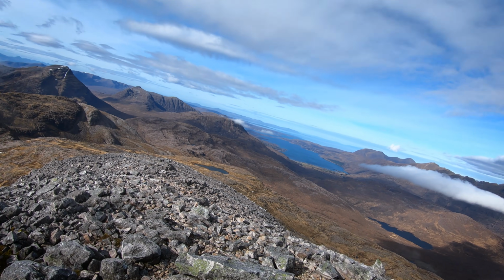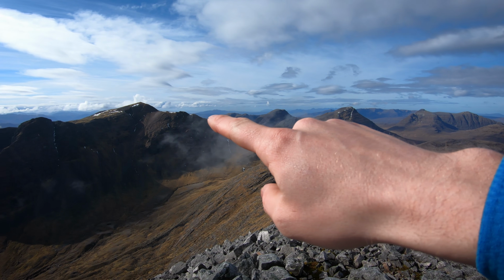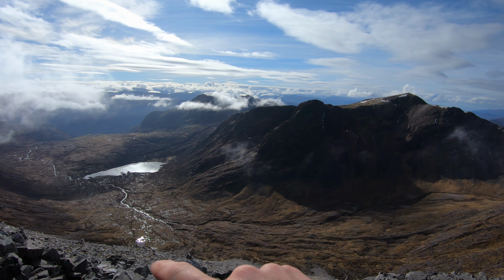So I think I've spent long enough up here now messing about, and it's time to make my way to the second Munro. There's a fair descent down here, down to the Beinn, and then make my way across, up and onto the ridge, where I'll make my way back down later in the day.